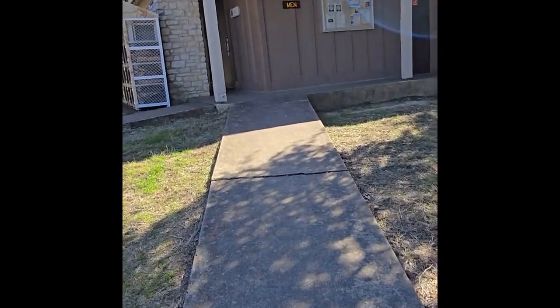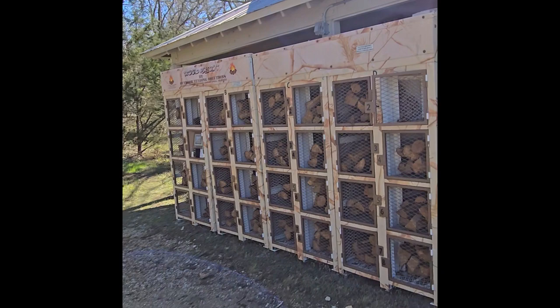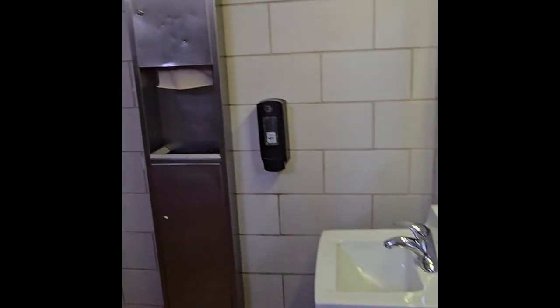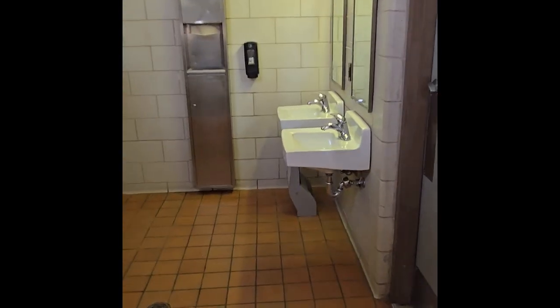Okay, time to do the famous Lou review here at McKinney Falls State Park. There's a firewood vending machine. Go check out the men's restroom here. Not real big, but clean, smells good. Sink. Two urinals. Fully stocked. Yeah, we have 2 showers. Not much to it, but it's got everything you need. All right, let's see what else is out there.